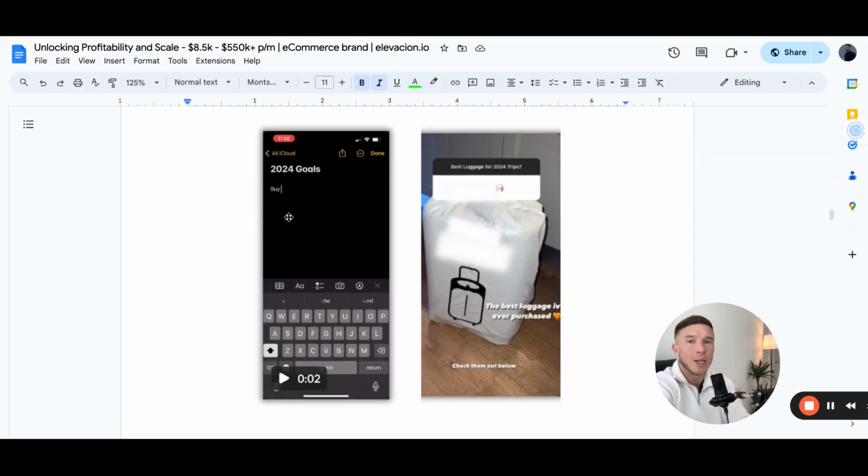So the first one is the Apple Notes ad. This is something that we came up with at the start of 2024 just to capture attention. A lot of normal people, you, me, everybody else, were posting their goals on their Apple Notes. So what we did was a screen recording of 2024 goals, buy, and then we inserted the product name, and then we had a link for their website. We then clicked on that link while screen recording, showed the whole website, gave them a preview of the website, and had a call to action at the end of it.